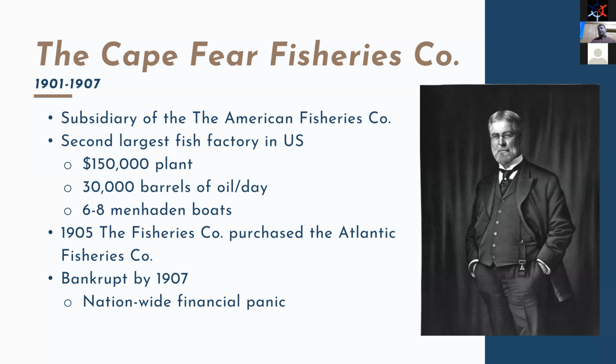There was a financial panic going on, a financial crisis in the United States at the time, which affected a lot of Menhaden factories. The image here is of Nathaniel Church, who was the president of the American Fisheries Company. He was instrumental in starting the Cape Fear Fisheries Company, and he was one of the most influential men in the Menhaden industry at the time.